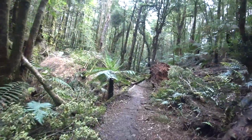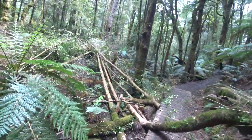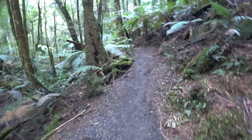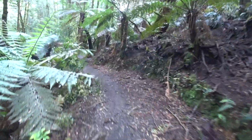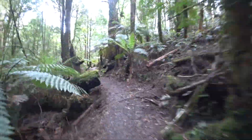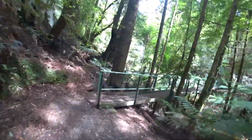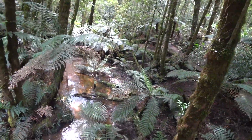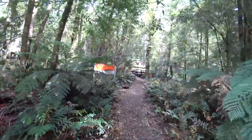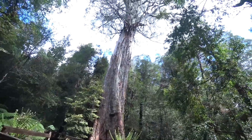There's an interesting little obstacle on the trail, but as you can see it's a much better trail than the one I tried before. It was nowhere near this, not even close, not even vaguely close. And here, I made it to the Ada Tree.